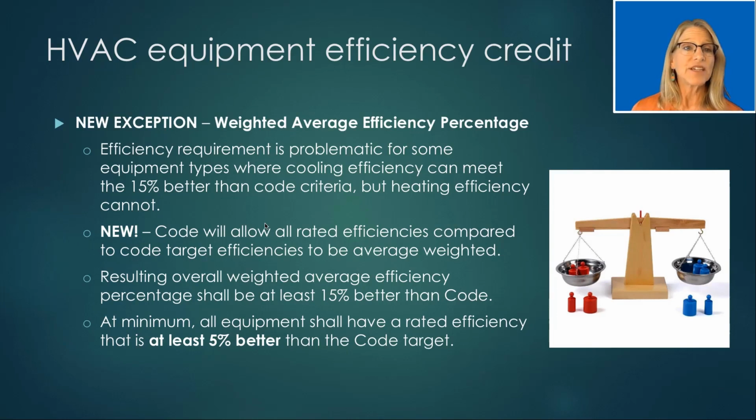What this exception allows is that all rated efficiencies compared to code target efficiencies can be average weighted. So the resulting overall weighted average efficiency percentage has to be at least 15% better than code. And then at minimum, all equipment shall have a rated efficiency that is at least 5% better than the code target. So what this all means is that you're able to take all the efficiency criteria that need to be 15% better than code, and you can put them all together and average weight them. And as long as the resulting total is at least 15% better than code, then the project will comply with this efficiency credit. And note that this last detail essentially makes it not possible to comply with this credit if the project has gas pack equipment, because it has to be at least 5% better than the code target.